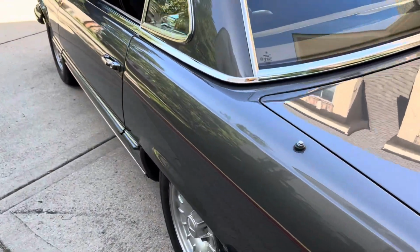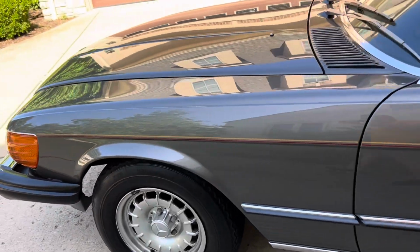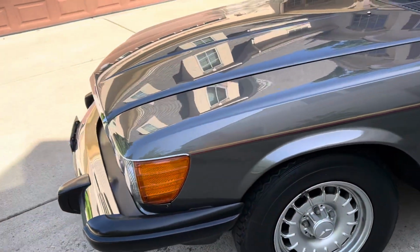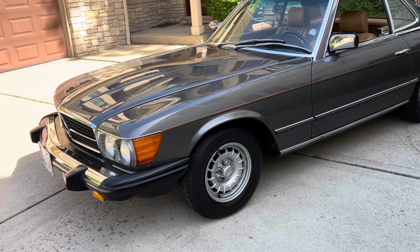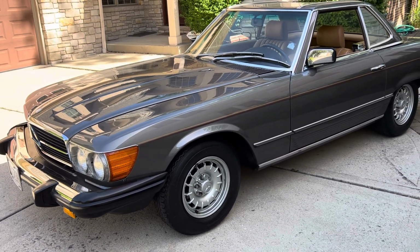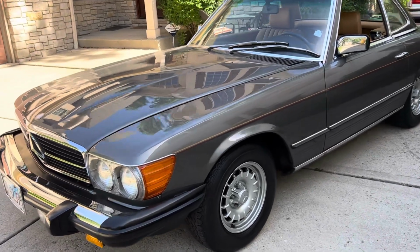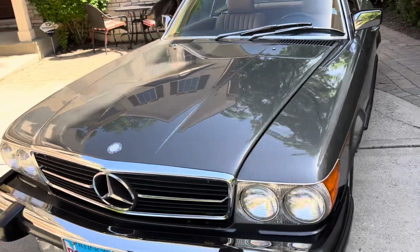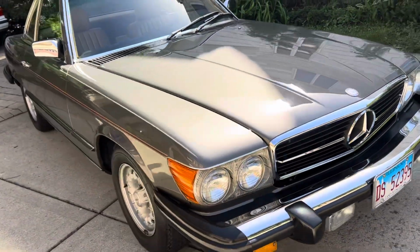Smooth and quiet, as you would expect, with all original exhaust and the replacement resonator. See, we can hear more of the cicadas flying around than we can of the car running. Take one more walk around, as the car is partially in shade and partially in the sun.